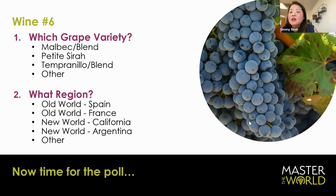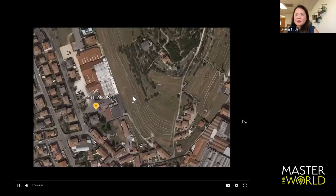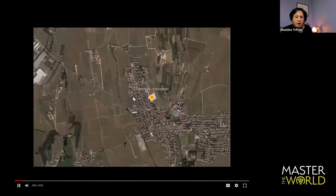I think that Mourvèdre and Syrah are interesting, especially Mourvèdre because of the rusticity. The meatiness, I think, would come from the Syrah. Cool. Are we ready to reveal? Absolutely. I think where are we in Italy?